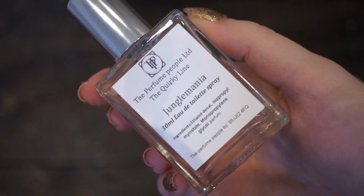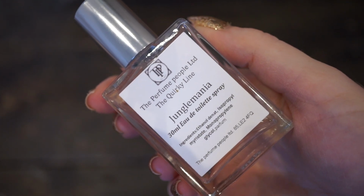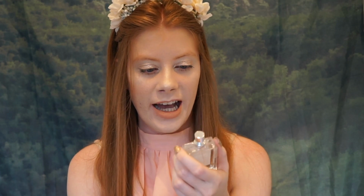The first one I got was Jungle Mania, which is of course jungle scented, and if you have seen any of my Lush videos, jungle is probably my third or fourth favourite Lush scent, definitely top 5. It just smells so good, and when I saw they had a perfume in jungle, I obviously had to get it. I have worn all of these perfumes.